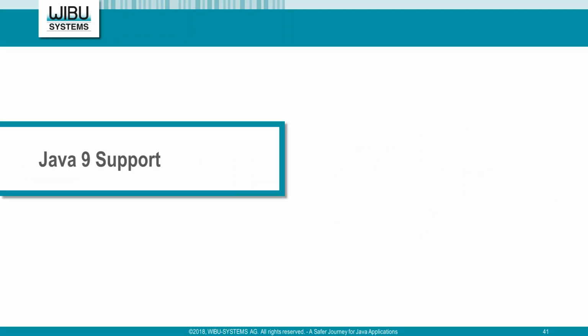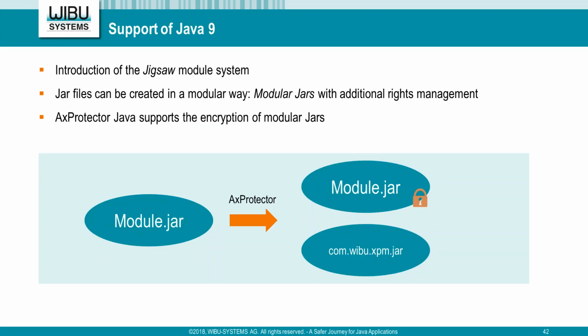Okay, so now we come to Java 9 support. As probably most of you know, last year in 2017, Java 9 was released by Oracle, and probably the biggest new feature was the introduction of the Jigsaw module system, which means that each class of the JDK and JRE is associated to a module. And also the users of Java can create Java modules.